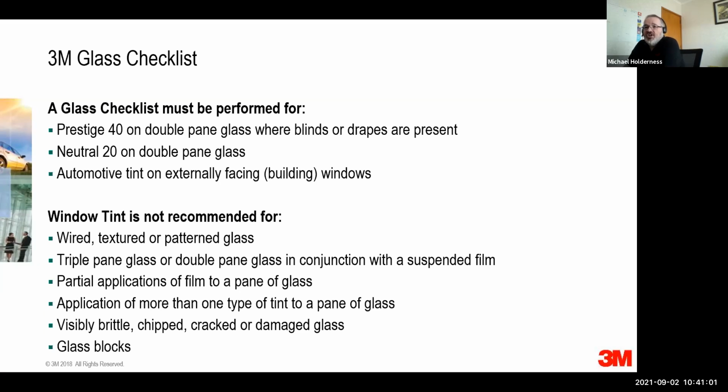Okay, this section here: window tinting is not recommended for wired, textured, or patterned glass. Patterned glass, obviously, window films are made of polyester and they will not conform to the pattern. You won't get them to sit down in the pattern. So there's no point trying to tint a patterned glass window.